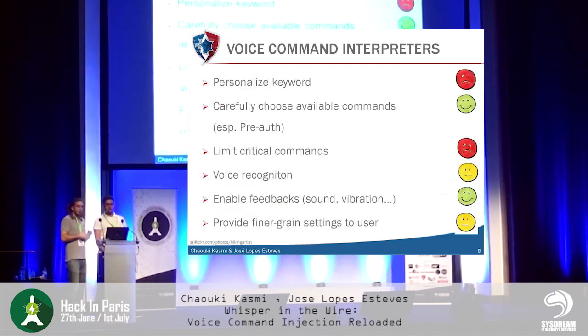So we wanted to show some recommendations we proposed last year on voice command interpreters, and discuss here with you what changed one year later.